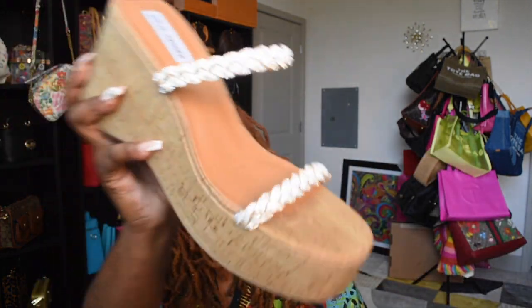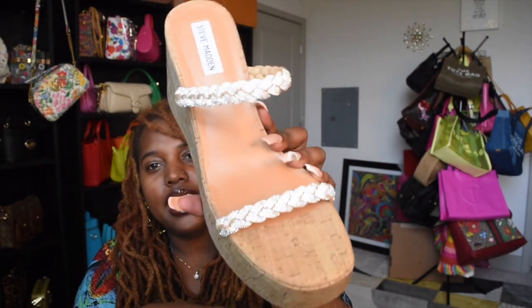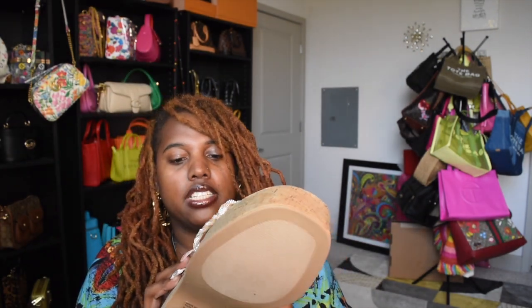So like I said, I'm gonna do a shoe modeling at the end of the video. But I just thought these were so cute. And I think they were on Steve Madden's site for $79.99 or $89.99. But I was able to get them from Macy's for $59.99. They had some sale, I think it was like 30% off. So I got those. And then we're gonna get into the bulk of the shoes, which is the Hermes Dupes.